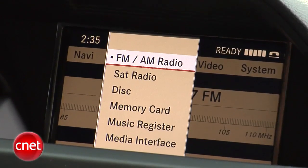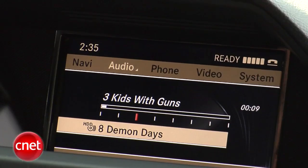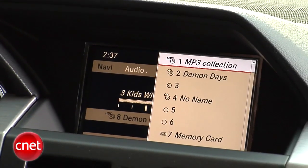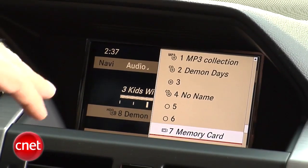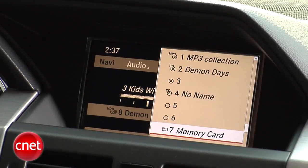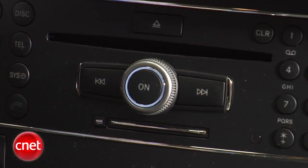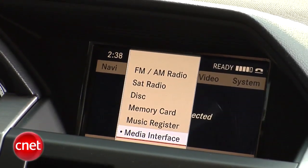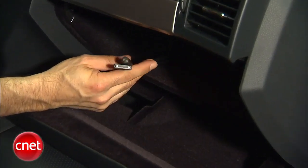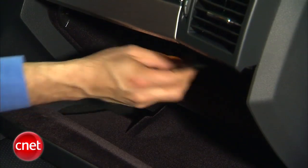Because we have a hard drive based head unit, we also have what they call the music register. That's a 6 gigabyte user space where you can put media. Here's a look at all my media of the digital sort. There are my 6 disc slots right there. Memory card, never liked this one, probably never will, but it's this PCMCIA card slot thingy down here. Media interface, that guy is over here in the glove box. If I pull these cables out, you can see I've got an iPod adapter and also an aux jack there. Those go into a jack on the wall of the glove box.